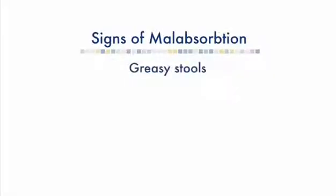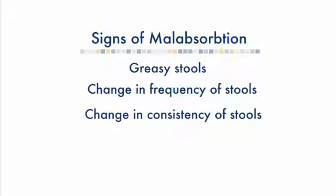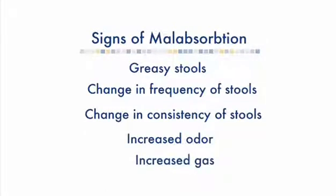Is their poop a little bit more greasy than normal? How many stools are we having in a day? Has that gone up? Has the stool consistency changed? Is there an increased odor? And also, is the baby having any more gas than normal? This will help us to know if we need to adjust the enzymes.